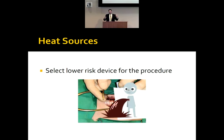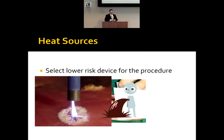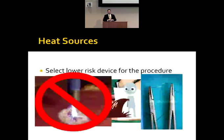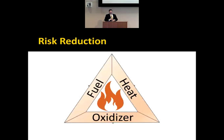But what happens? So you get into some bleeding. Can't really see what's going on. And so I don't think any of us are going to reach for the APC to try and put this out. Not only is it a massive risk for fire, but it's not an appropriate device for the situation. We're much more likely to select a more appropriate device. Maybe a bipolar device, maybe an ultrasonic device, which are low risk. You're not seeing a big arc. Or maybe even just the old-fashioned suture to help stop this bleeding. And so we have to be cognizant of the fire risk when we're approaching these high-risk situations.